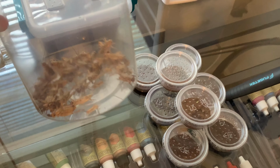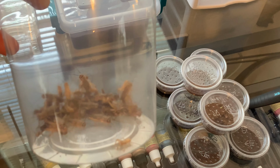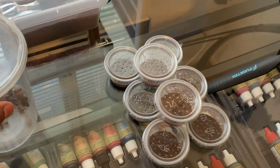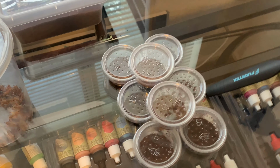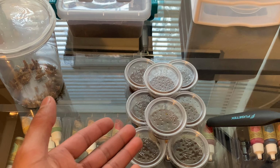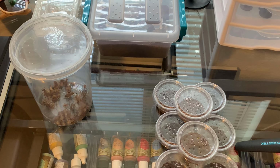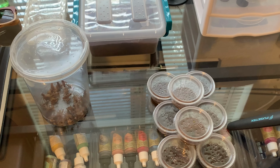So as you might see, we've got some feeder crickets here, and we're going to be doing some feedings today. Also, we're going to be doing a little bit of water maintenance too, because yeah, it's just that time of week. We're going to start off with our scorpions. We got our baby scorpions here, our little scorpion colony over there, and yeah, we're going to get this rolling.